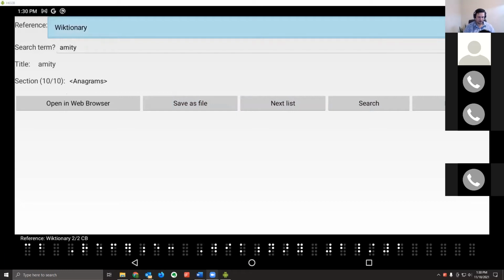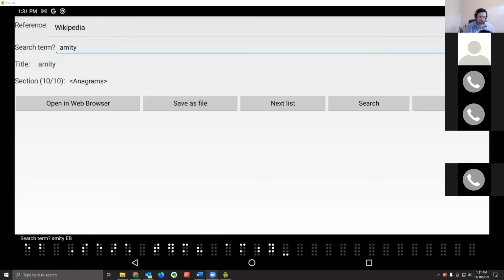Reference, Wiktionary 2-2 combo box. Takes me back to Wiktionary, and then I could go ahead and press spacebar. Wikipedia 1-2 combo box. Changes the reference to Wikipedia, press F3 again. Search term, amity edit box. Now I could do the search term for amity using Wikipedia. So this is the Wiki app, in short. It's going to allow you to search the information that you want to search for through Wikipedia, which is like an encyclopedia, or Wiktionary, which is more like a dictionary. So in general, that's what the Wiki app does.